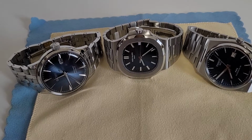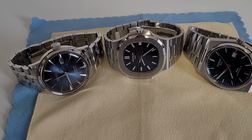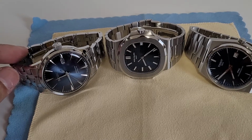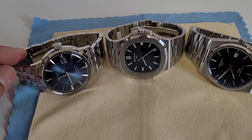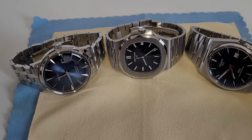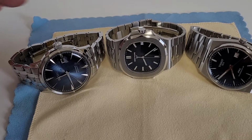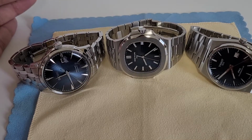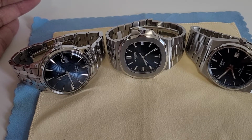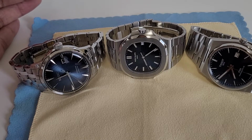All three watches come in at different price points. The SEIKO Presage comes in at about 500 Singapore dollars, while the Tissot PRX will be about 1,000, and of course the Patek Philippe Nautilus would be substantially more. It retails for about 42,000, but it's currently trending at about 190,000.